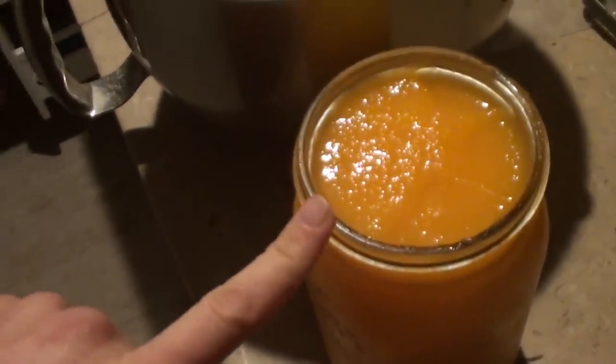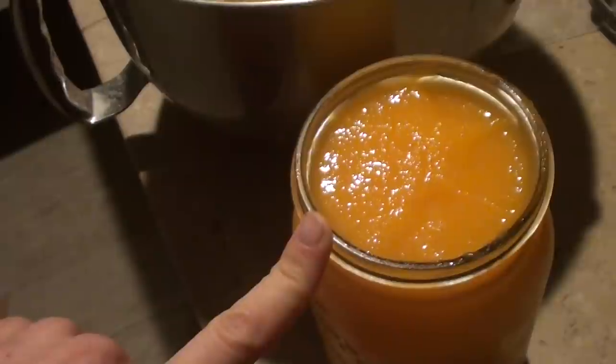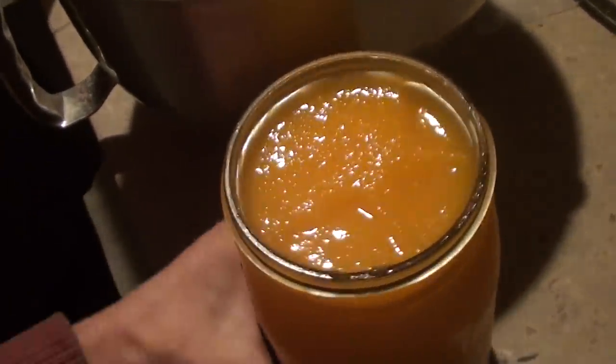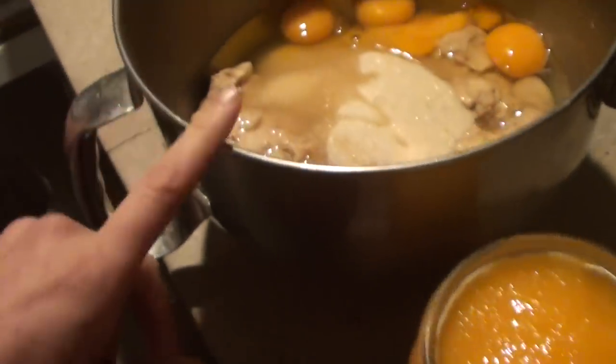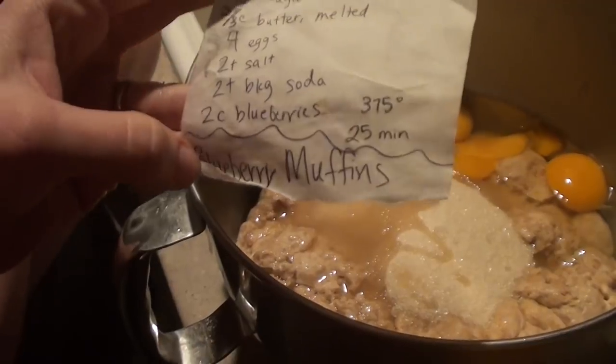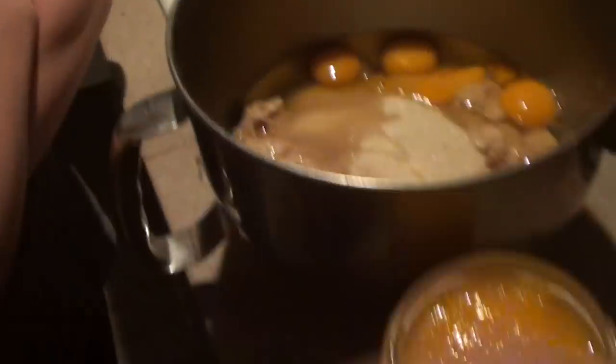These muffins are pretty forgiving. So this is from the butternut squash that I showed you. I just peeled it and scooped out the seeds and then put it in my blender with a little bit of water just to make this nice puree. So we're going to throw that in with all the other ingredients and then bake them in the oven.